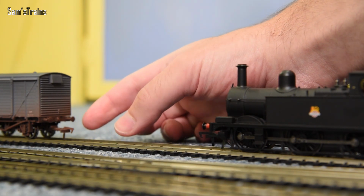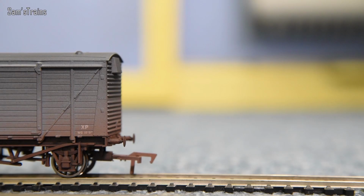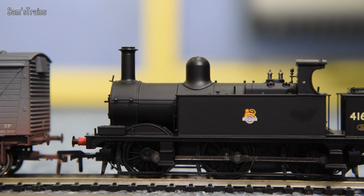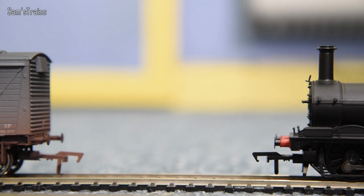So the couplings are utterly useless, I must say. And I've never had any problems like that with any of my Hornby or Bachmann rolling stock. Are we coupled now? No.